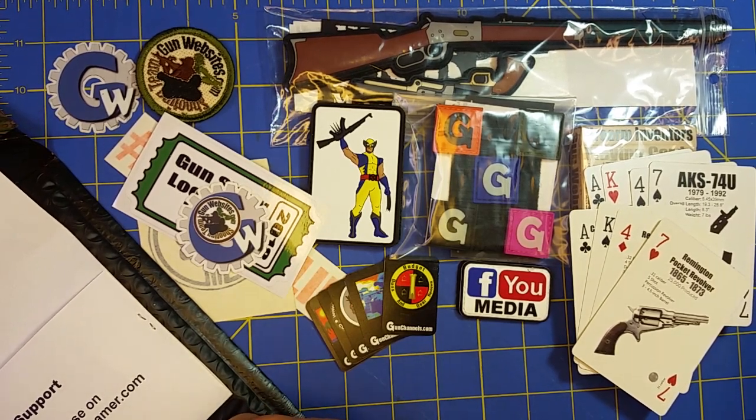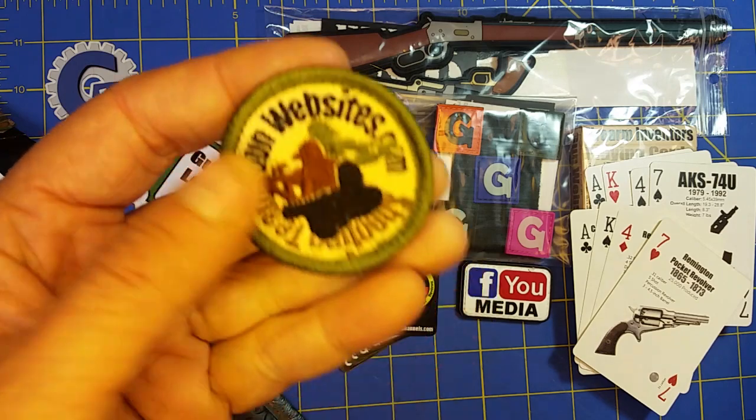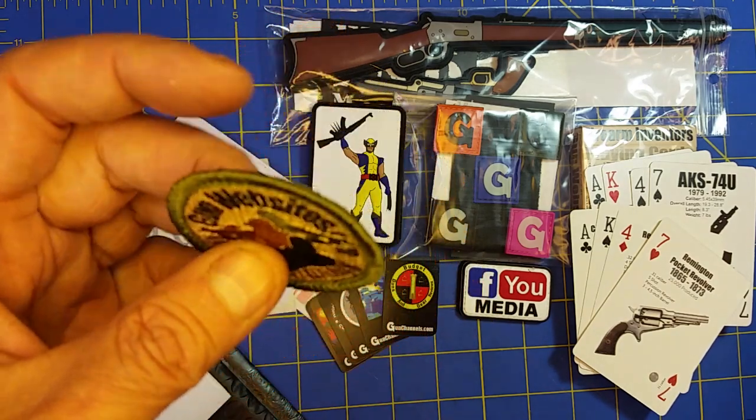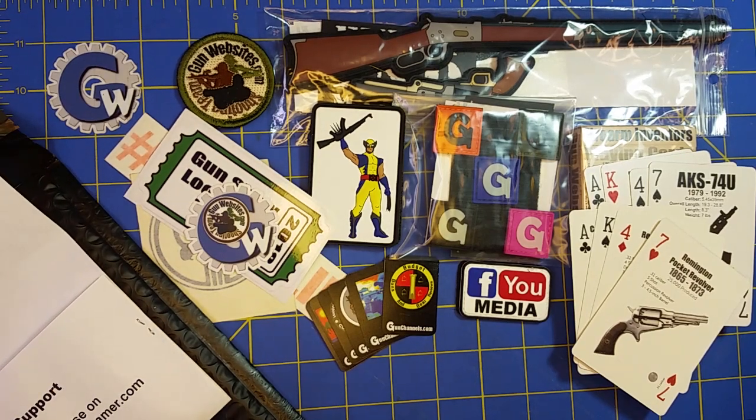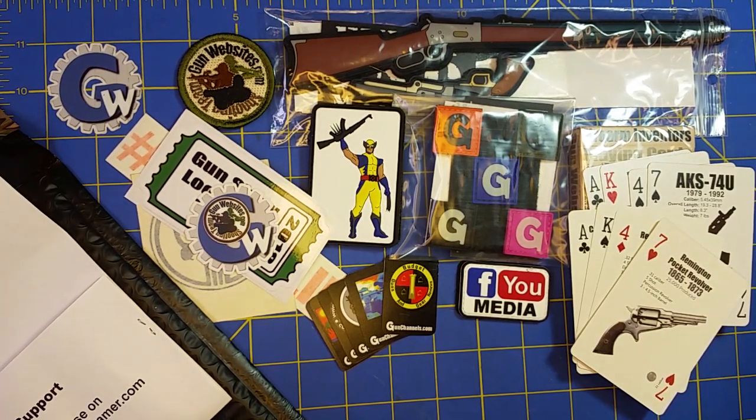So I think what I'm going to do as well is, just in closing, I'm going to throw in this Gun Websites shooting team patch, which we've never sold. We just give those out to friends, and somebody who's made 11 purchases on the store has definitely supported us enough to be considered a friend.